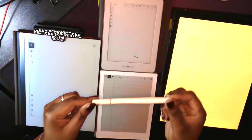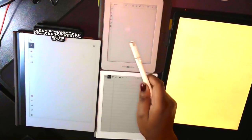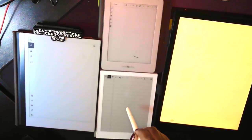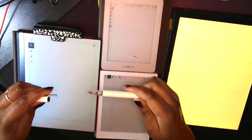Okay, now this is the first pen. This is the Supernote pen. First let me start off with telling you what the devices are. This is the reMarkable. This is the Mobi Scribe. This is the Supernote. And this is the Boox Lumi, the most recent Boox. All right, so this is the first pen.